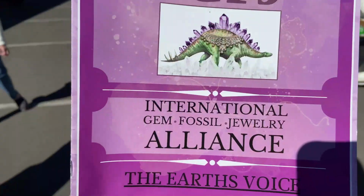We are on our next adventure. Today we are going to visit the Kino Gem and Mineral Show, which is part of the larger Tucson Gem and Mineral Show, which opened yesterday, January 26th, and runs through February 12th. There are dozens of gem show sites around the city, and this Kino is one of the larger ones.